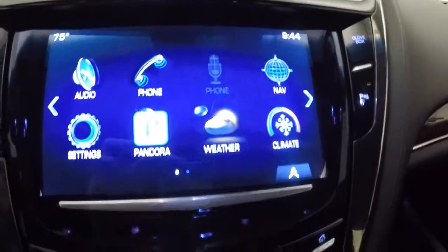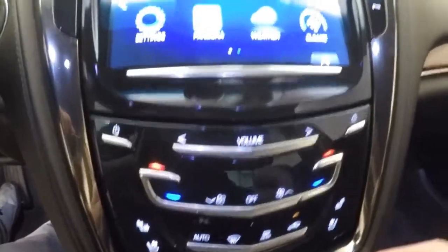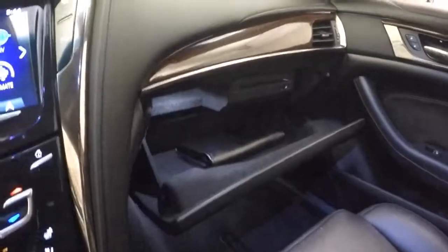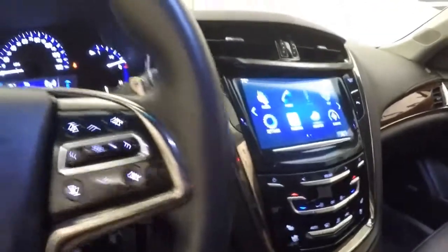Full touchscreen display. You get your dual climate control along with heated and cooled seats. That's your button there to open up your glove box, which also has a CD disc changer inside. It's OnStar capable.